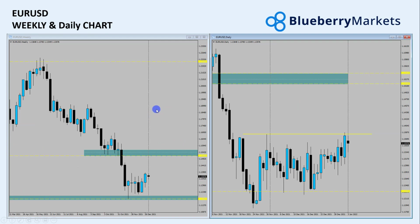Going on to euro US dollar then, we can see what we're basically looking for here. It's the reversal to the US dollar index. If the US dollar index is going to fall, euro US dollar typically will rally. We are in a strong downward trend here, but euro US dollar has remained fairly subdued, very much like the US dollar index, and we haven't really seen a pullback yet.